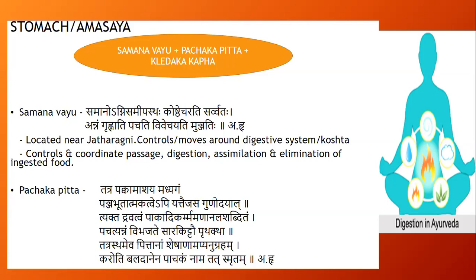The dosha is also involved in the gastrointestinal tract. Now, what is Samana Vayu? Samana Vayu is located near Jatharagni, that is the digestive fire. It controls and moves around the entire digestive system, coordinating the passage, digestion, assimilation and elimination of ingested food.